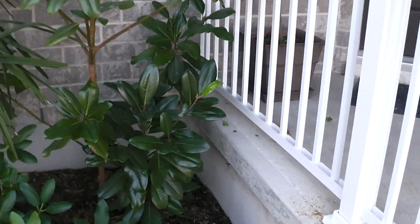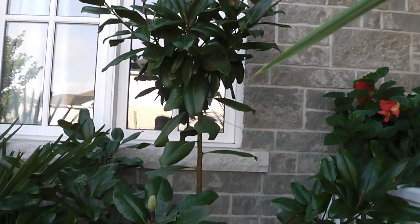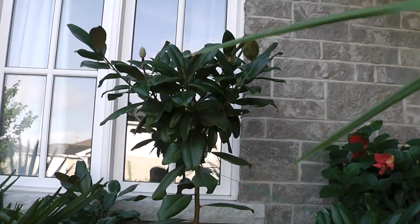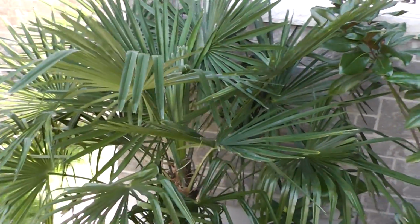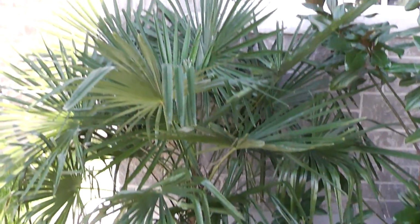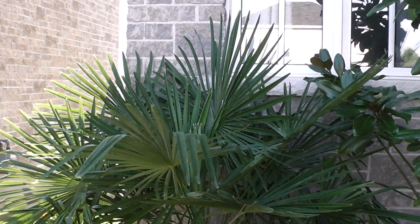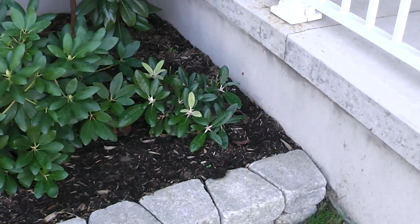Flowered 6 times, I think, and put out some nice new leaves. It's getting to be a good size there. Probably too big for this spot, but I like it there. Here's my other Trachycarpus. Done really well here. Gets a lot of shade, but seems to like the spot. Put out lots of new growth. Teddy Bear rhododendron.